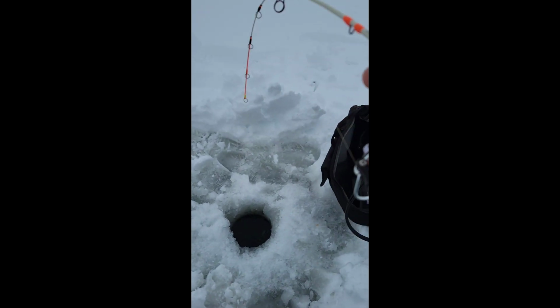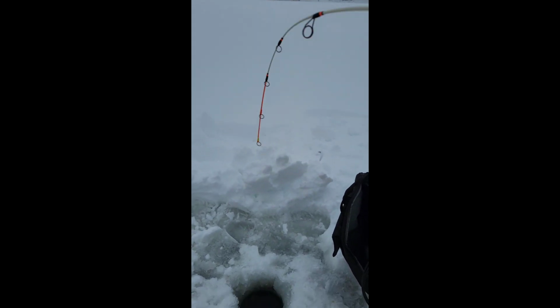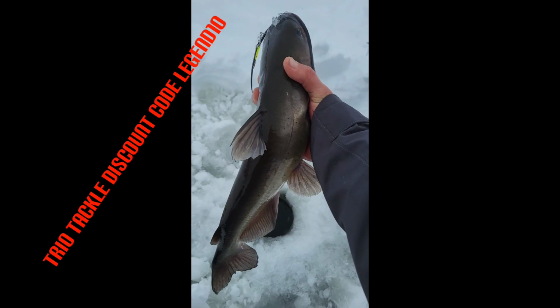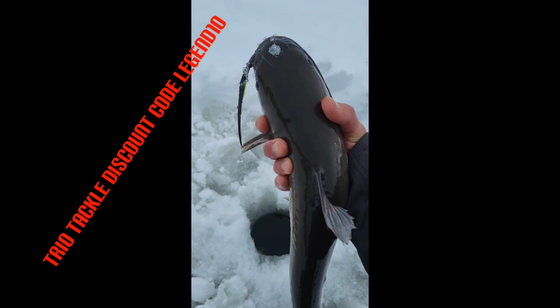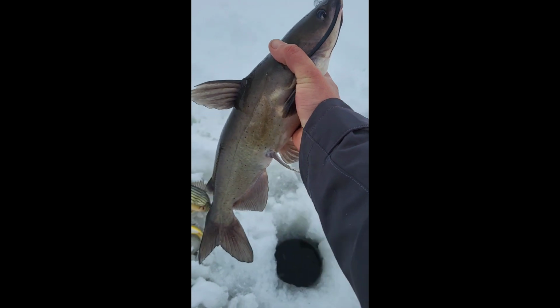This ain't a yellow, boys and girls. Whoa, here he goes. Stay tuned, we'll see what it is. A little bit of a bonus fish. Right in the side of the mouth, he came in, scared all my yellows away. Nice little kitty.